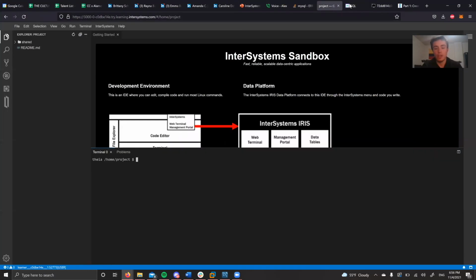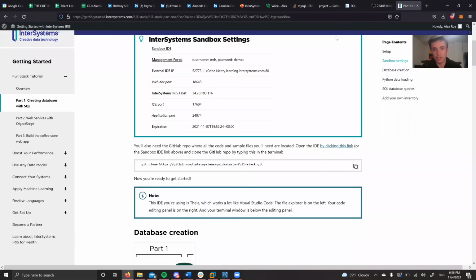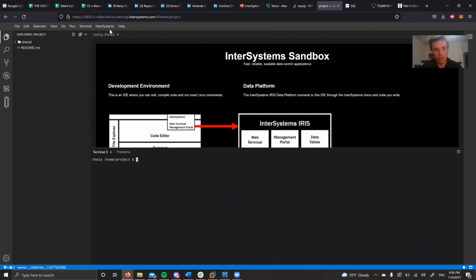I feel like it's pretty intuitive. If it keeps loading, just refresh the page and look for some sort of link. Generally, you'll find something. Like here's the link if it doesn't load. And here, if it's giving you this, click on web terminal, and then you'll be here, and you'll do SQL. And then you can create a database, and you know how to code from there.